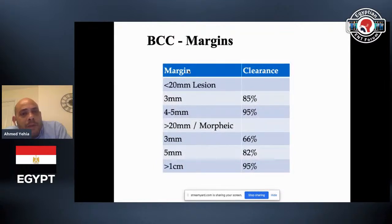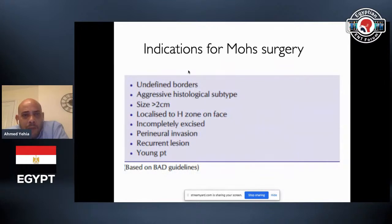So in lesions less than 2 centimeters, 3 millimeter margin clears 85% of lesions, 4 to 5 millimeter, 95%. In lesions more than 2 centimeters or morphoeic lesions, you try to achieve at least 4 to 5 millimeter, with clearance 82%, or try to go to more, up to 1 centimeter, which is 95% clearance. This is an indication of Mohs surgery according to the British Association of Dermatology guidelines.